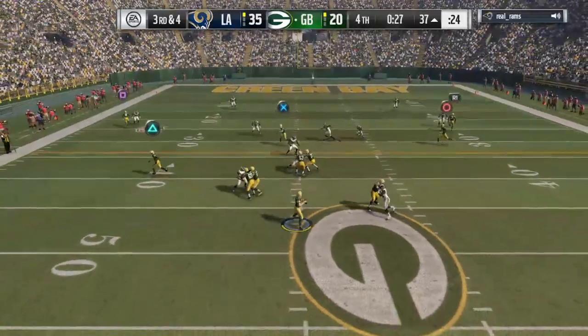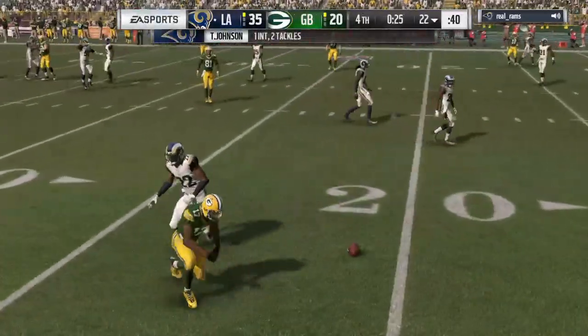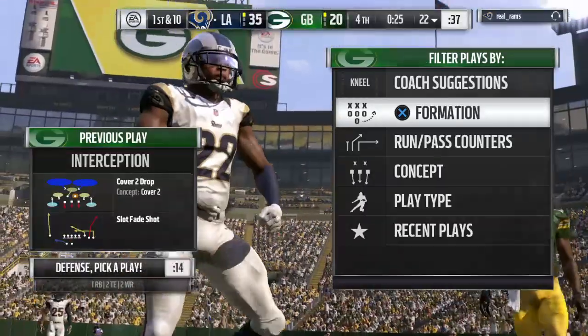From the gun on third down, Rodgers. And this is intercepted, and that should do it. Picked off by Tremaine Johnson. And they are going to take over right there at the 22.